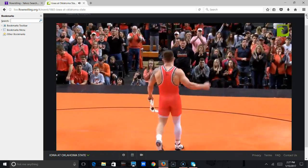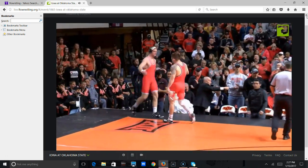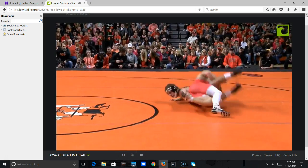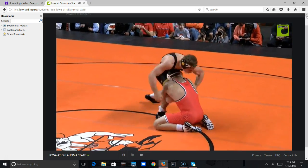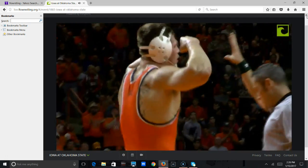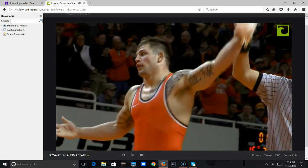This one's starting to get away from Iowa. 18-7. Not locked, but not an ideal scenario for the Hawkeyes. Hawkeyes need bonus points in at least one of these matches. You know, we identified 5 or 6 toss-up matches, and it's been 3 for Oklahoma State, and one for Iowa, with Kimmerer winning.